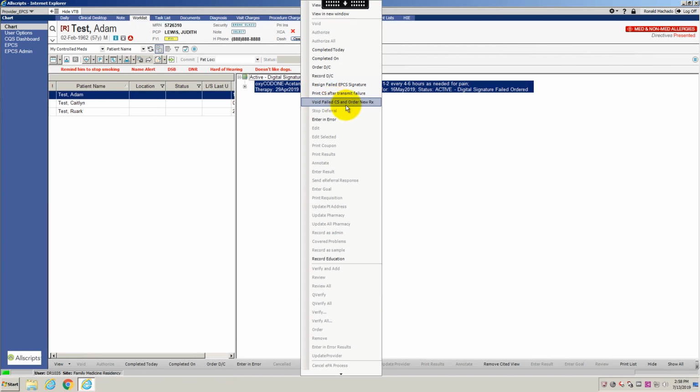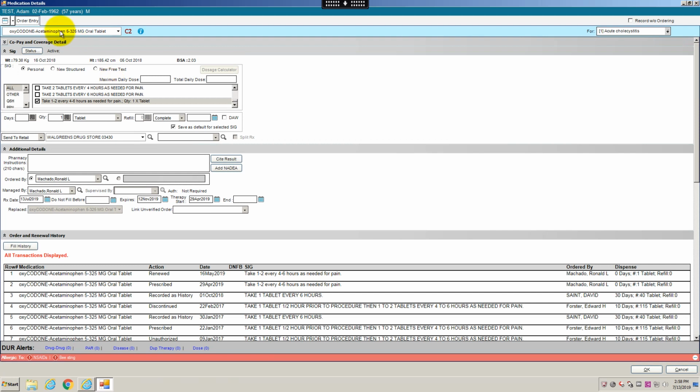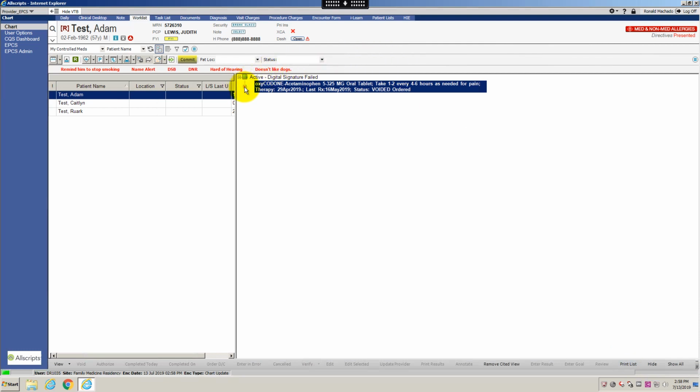If I make the choice to void and order new RX, it will automatically take me to that medication again. If I need to change it at this time, I have a lot more options to make a change before sending it again to the pharmacy, but it's otherwise set up just as it was the first time. So a little bit more flexibility than going straight to re-sign the prescription.